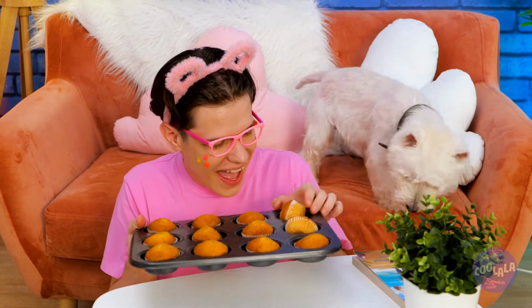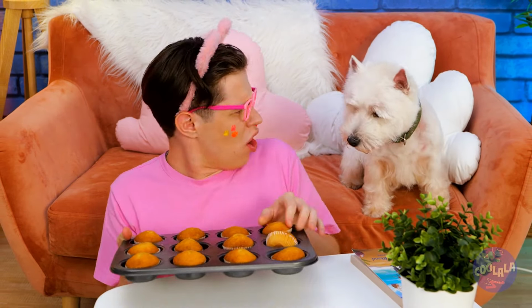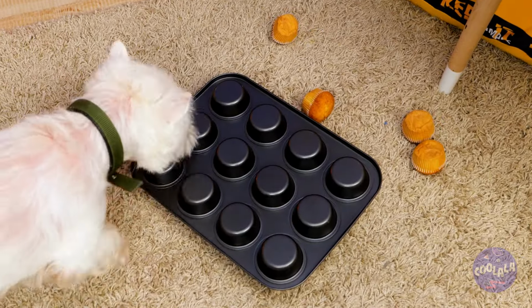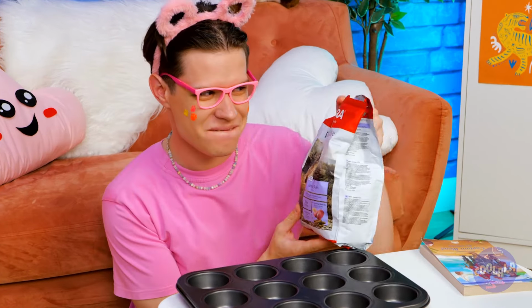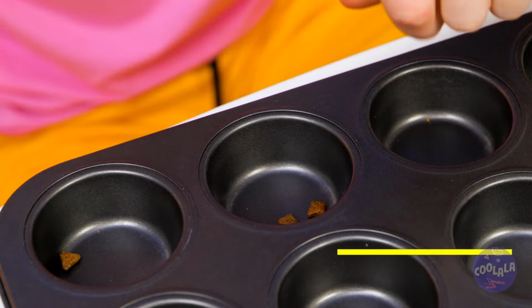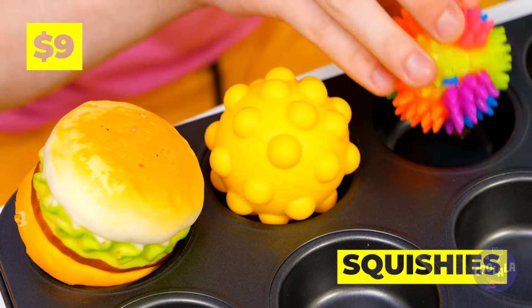By the looks of it, somebody wants a muffin. Oh. And they're not going down without a fight. If only we could make a muffin tin treat for pups. Well, just fill each hole with kibble and a toy.